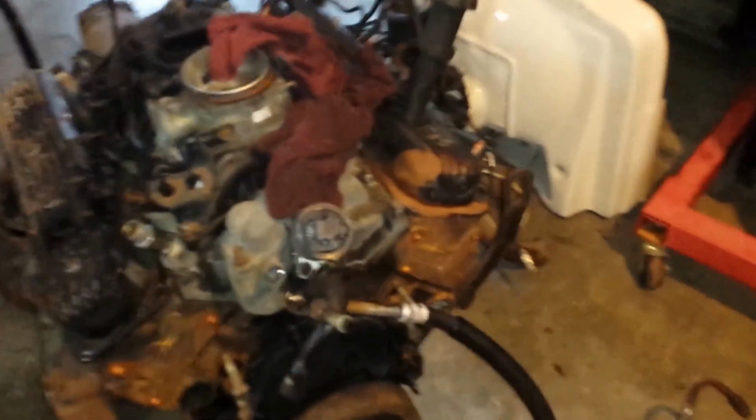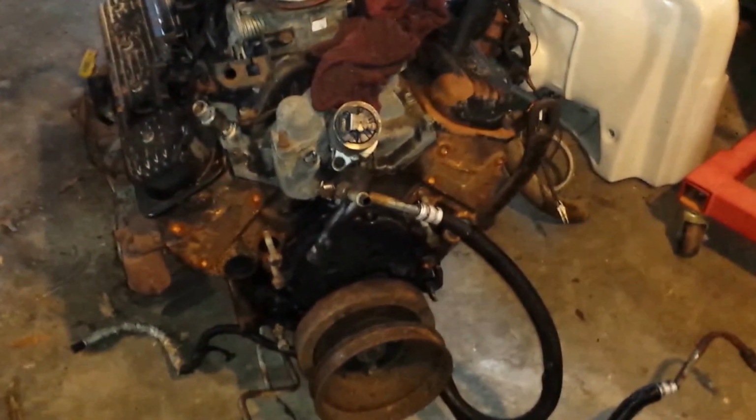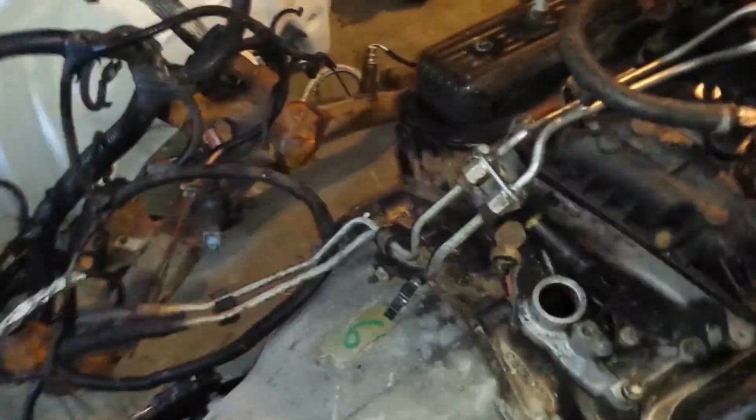It's a 350 Chevy. Came out of a '96 Chevy Suburban. So it got 255 horsepower, 330 foot-pounds of torque. Then over here, I got the transfer case for it. It's a 231C.